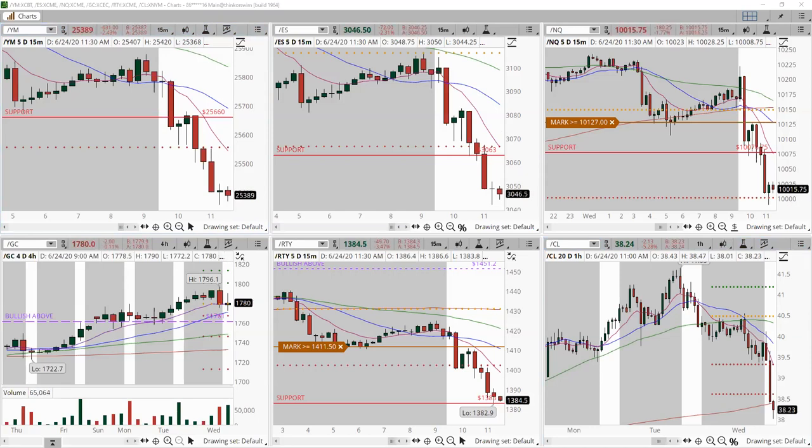Okay, so here's the new game plan for Russell. We're going to have brand new trail stops. If we start trading below 1383, we're going to lower our stop into 1387. Okay, so that is contingent on this move right now. And we need to see it right now under 83. We need to see some weakness.